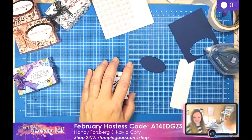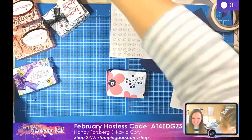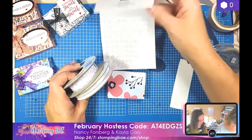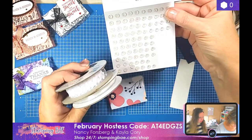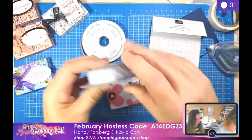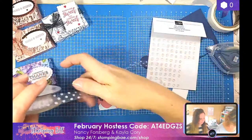Okay, what kind of ribbon should we use? Let's see here, what do we got? I got polka dots, or we got our silver edge metallic. You want polka dot? We're going to do polka dot, I guess. Alrighty then.